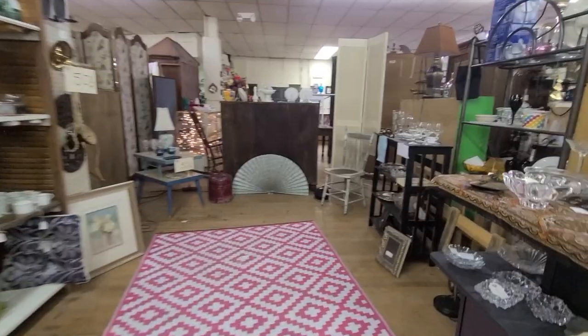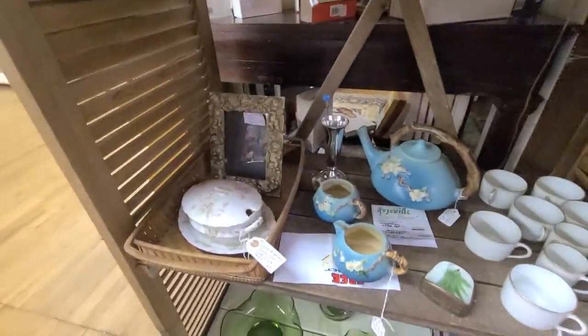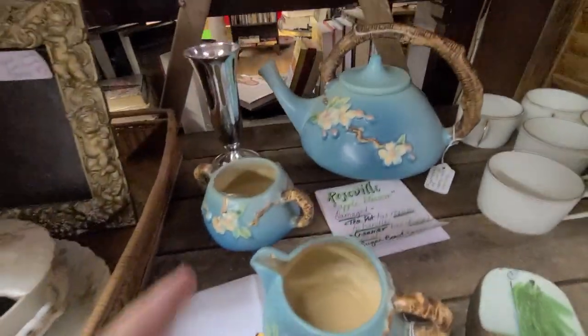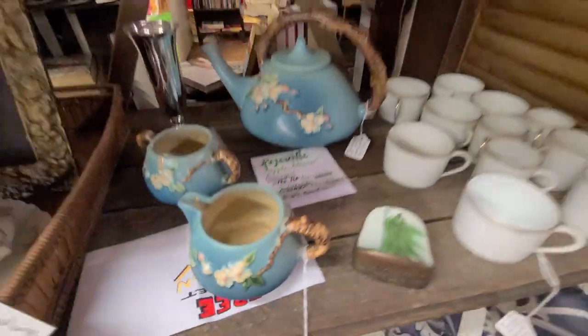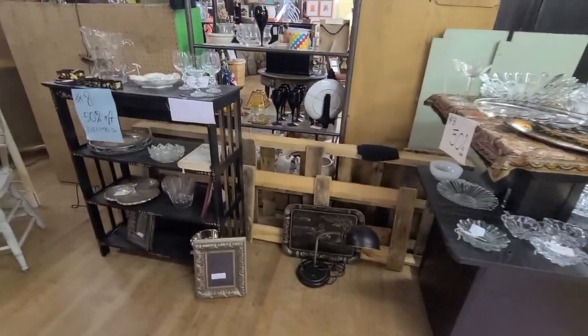Ooh, Mama, look at this. I had just spotted some stunning Roseville pottery. This is American pottery, but it was made in Roseville, Ohio in the late 1800s and the turn of the 20th century. If you find Roseville pottery, it is highly collectible, very expensive, and stunning.